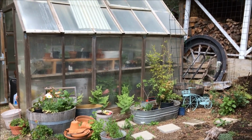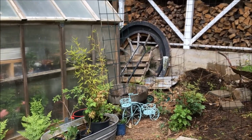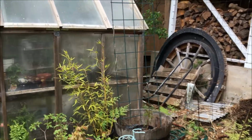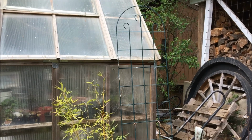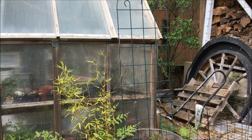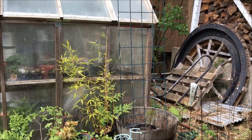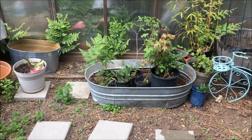We are beside the greenhouse, and I've put up a makeshift bear deterrent. Not that it would keep the bear out, but you can see there is a trellis. I put up that panel there, where the bear always wants to get in, and I don't know why. There's nothing in there he would like. But I've got a staging area for different things.